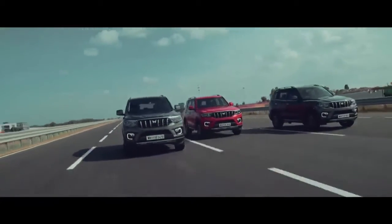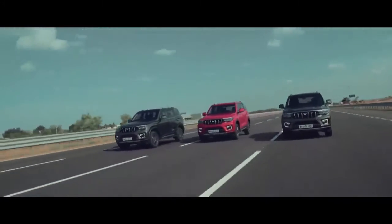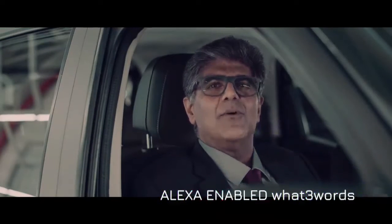And of course, there's more to this SUV of tomorrow. World's first SUV that has Alexa-enabled What3words to help you navigate with just your voice commands. So let's go to Velu. Alexa, take me to printmakers boiling sunflowers.